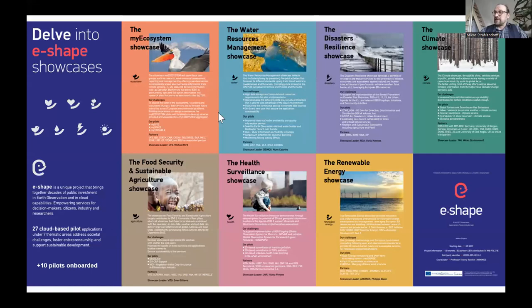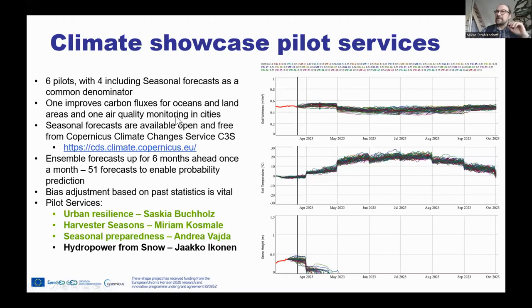But we will now concentrate only on the climate showcase, because in addition to the 27 pilots, there were actually during the project also 10 pilots being onboarded, so added to the batch, and it would be pretty impossible in 1 hour and some minutes to be able to show all of them. So we will only have a subset of climate showcase pilot services, as the Climate Europe Webstival obviously seems to be best suited for those to be presented.